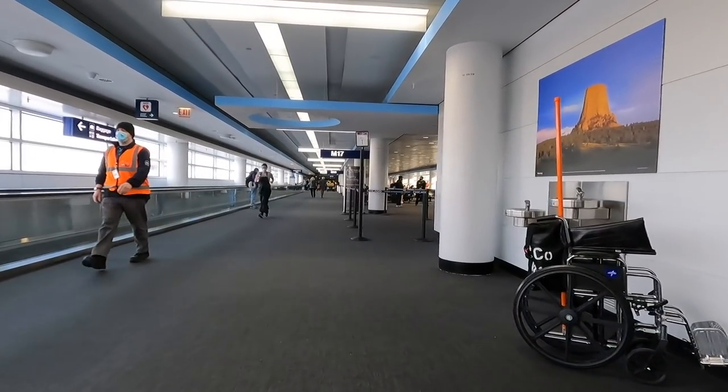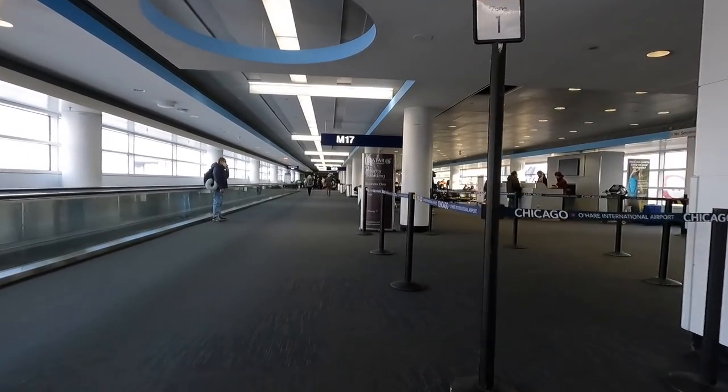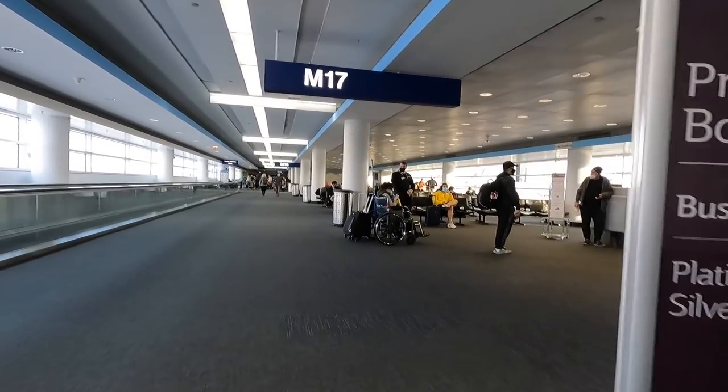International Terminal 5 is a rather basic facility. All of the shops and restaurants are pretty much located in one central area after security. Aside from that, the terminal basically branches out into 2 long hallways where all the gates are located.